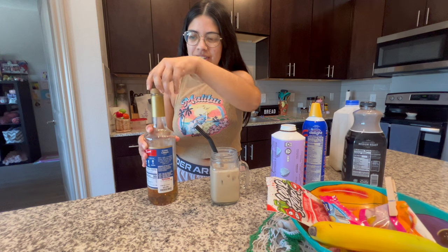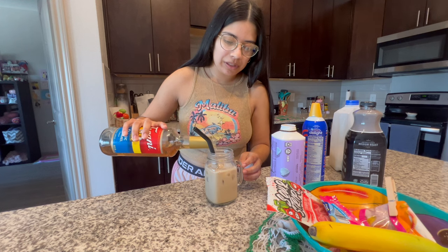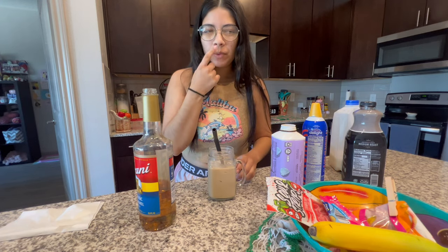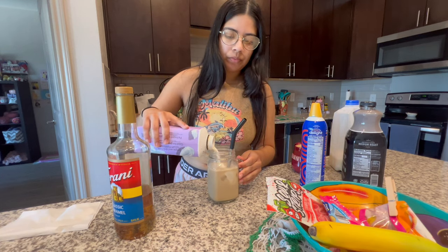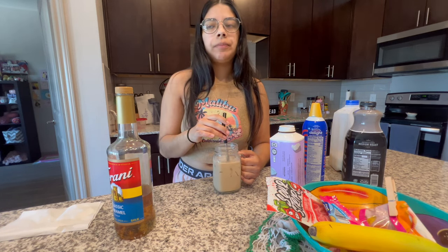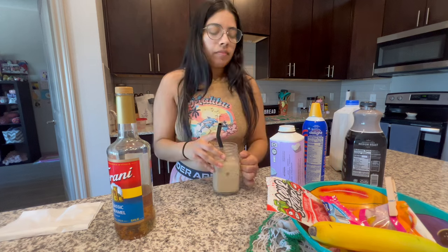Okay, that's actually good. Now hopefully the caramel does not ruin it. I just want to do about 1 to 2 tablespoons. Something's wrong. I think we need more creamer. Okay, once again. I think the caramel messed it up, I'm not gonna lie. I liked it better before.